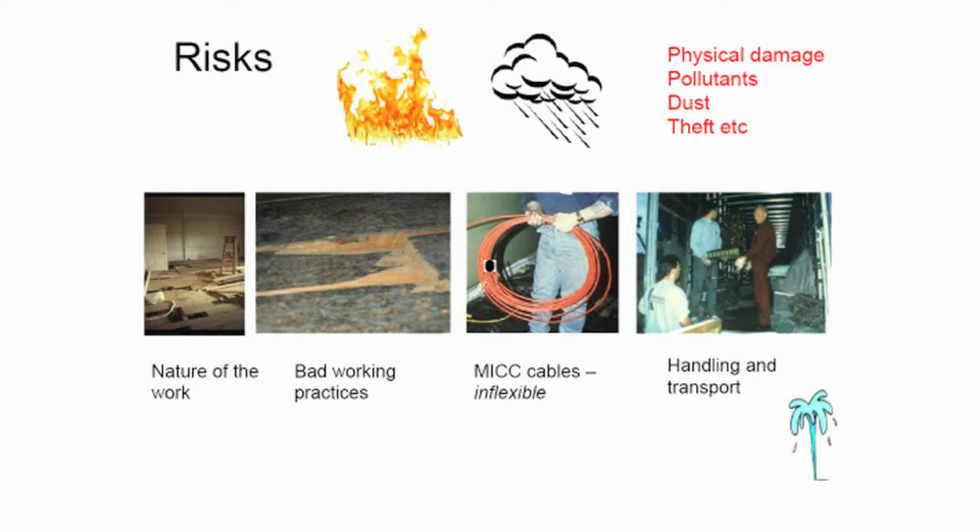Contractors may be careless when carrying out work, such as lifting floorboards. Modern cabling is very inflexible and difficult to install and can easily damage fragile surfaces. Objects may get damaged through poor handling if they need to be moved, and unexpected risks may be encountered during the work. The extent of hazards such as asbestos may not be fully identified until work has actually started.